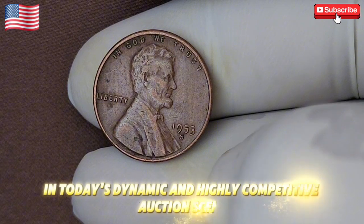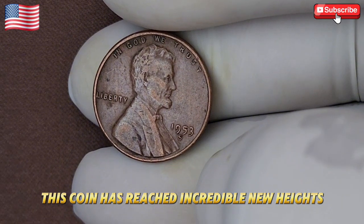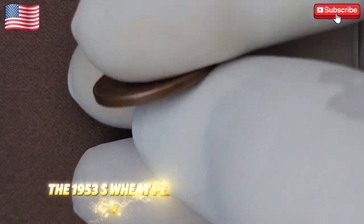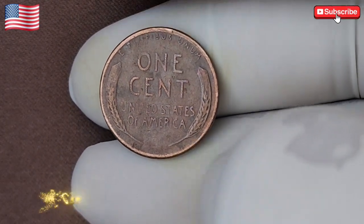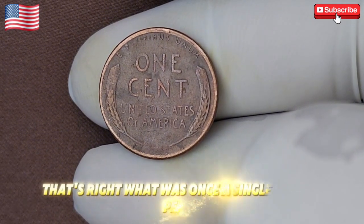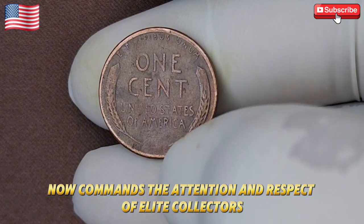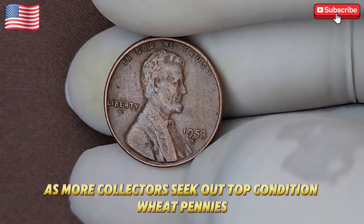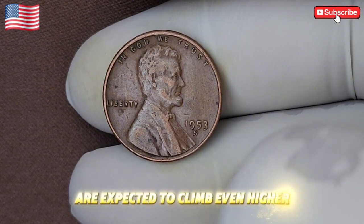In today's dynamic and highly competitive auction scene, this coin has reached incredible new heights. Depending on its condition and professional grading status, the 1953 S wheat penny has been known to sell anywhere from $42,000 all the way up to an astonishing $290,000. That's right. What was once a single copper penny now commands the attention and respect of elite collectors and investors around the globe. As more collectors seek out top-condition wheat pennies, prices for rare mint marks like the 1953 S are expected to climb even higher.